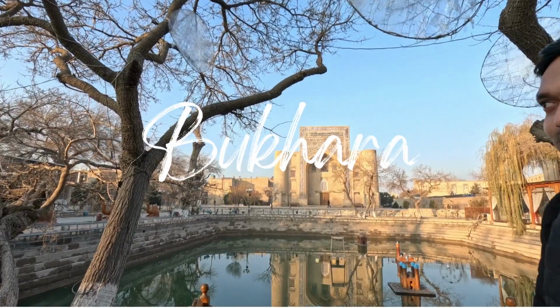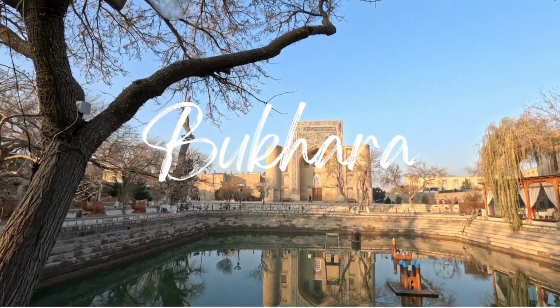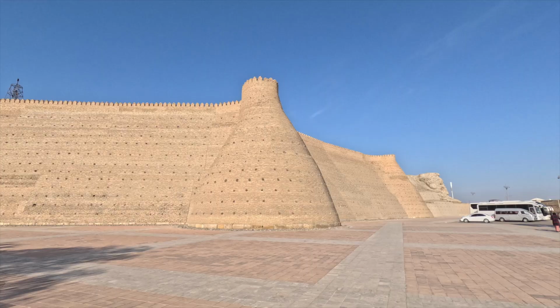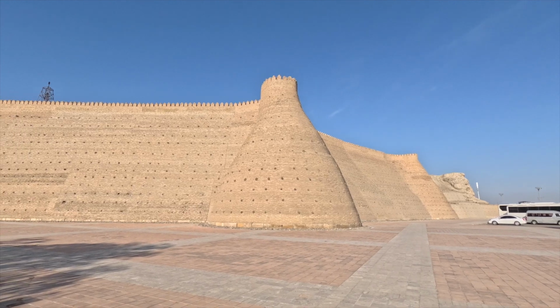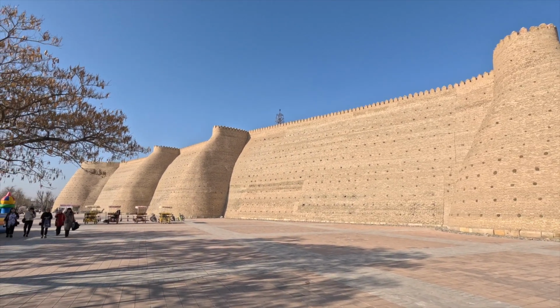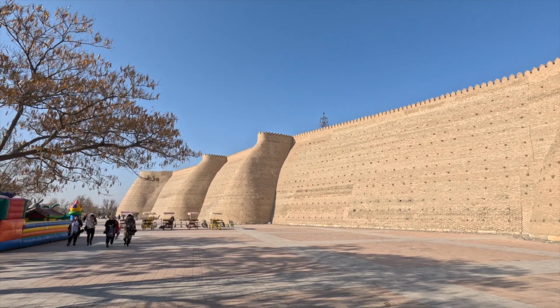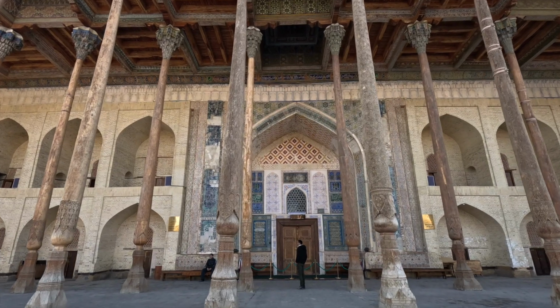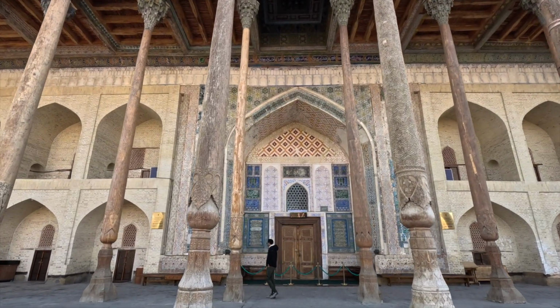My next stop was Bukhara, a city with over 2000 years of history. The city has long been a center of trade, scholarship, culture, and religion. During the golden age of Islam, Bukhara became the intellectual center of the Islamic world. In medieval times, Bukhara served as the capital of the Khanate of Bukhara, just one of the reasons it was listed as a UNESCO World Heritage Site.